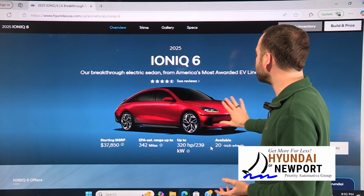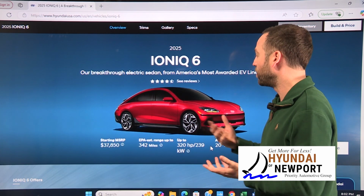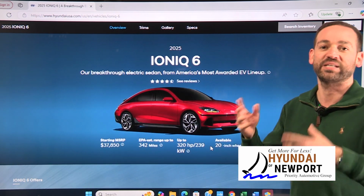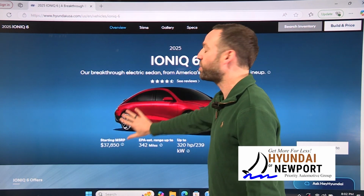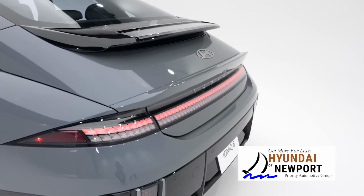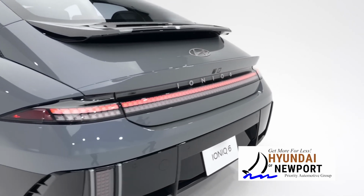Now the front looks a little more like a normal electric car. It's got a really cool line here. They have this beautiful red. If you see it in person, it's got metallic in it. It's very nice. It's the back of the car that looks a lot different. It has this teardrop shape, and that is for the wonderful drag coefficient. So we're gonna go down here and check this out.